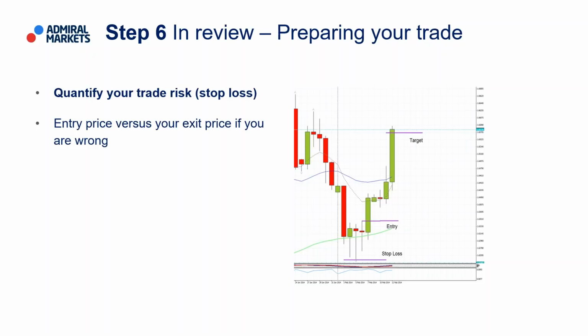We always want to try and quantify our trade risk, and we can do that once we understand where our stop loss is going to be placed, because then we have an idea of our entry price and also our exit price if we're wrong, if the trade idea doesn't work out. That happens to all traders, and it allows us to quantify our trade risk.